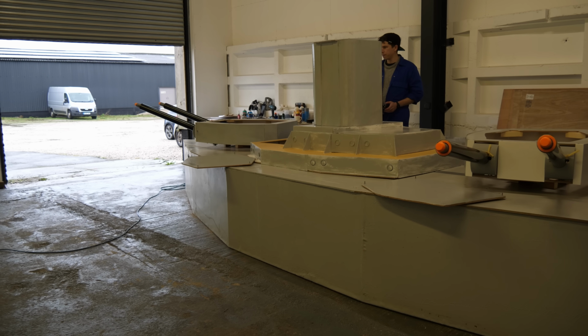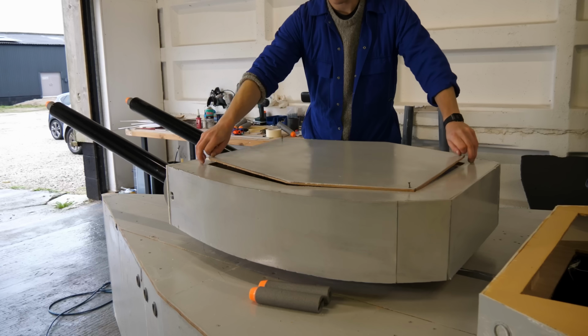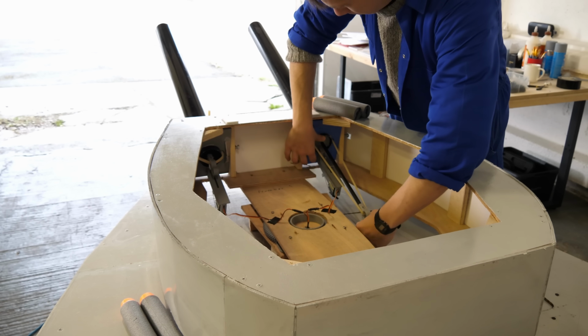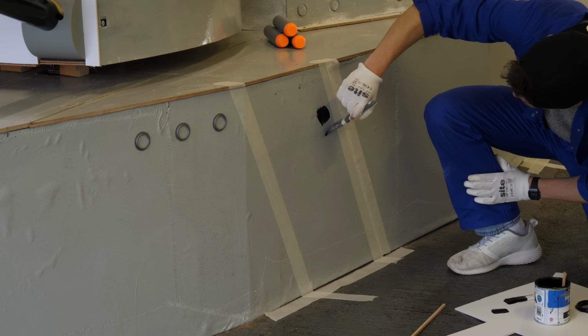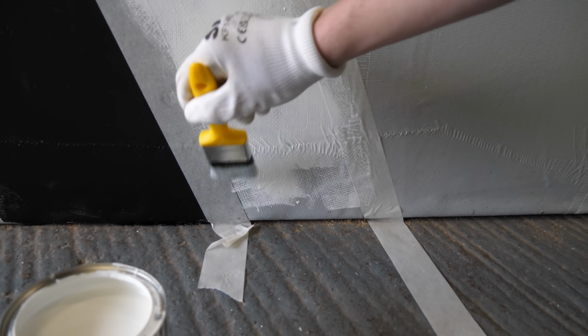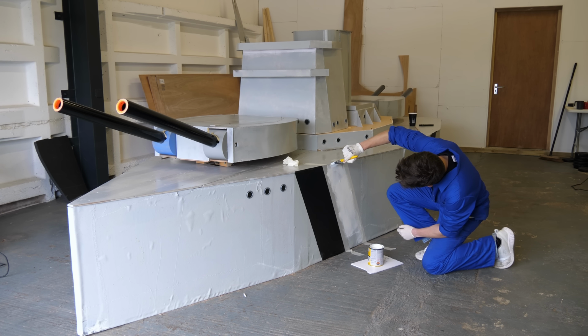With the cannons working, both turrets functioning and the superstructure finished, everything was coming together and the world's largest RC battleship was nearly finished. Now all that was left to do was to give the boat one final coat of paint and a few markings to make it really look like a battleship ready for its maiden voyage.